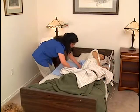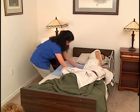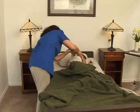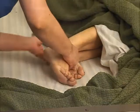A draw sheet is an additional sheet folded lengthwise and placed in the middle third of the bed under the person's torso and buttocks. A draw sheet is used to slide the person into a new position. Check the skin daily, especially the pressure points. Bath time is the best time to examine the skin with minimum discomfort.